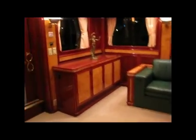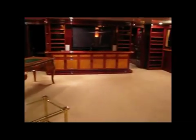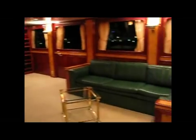Okay, so this is just kind of behind the bridge, just a little area for the upper. This is the library. No TV. Okay, no shortage of room. This is huge. And I should mention this is a very wide boat also.